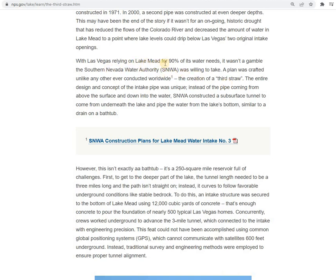And Lake Mead gives Vegas 90% of its water. In order to support people, you have to have water, and this is their water supply. And they said that this pipe draws the water from the lake's bottom, similar to the drain on a bathtub.